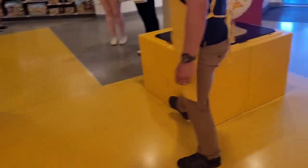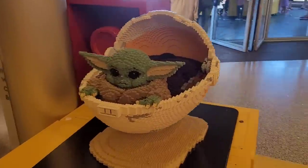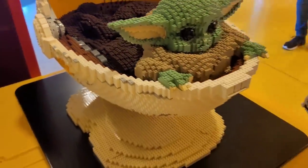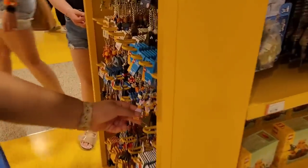Oh, look it, people. Hold it, wait it. Look. How cool is that? They even made his blanket out of Legos. Like, that is so cool. Oh, from Brave? They're playing Merida from Brave. All kinds of stuff in here. Keychains.